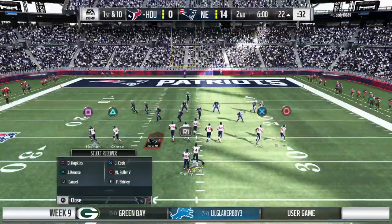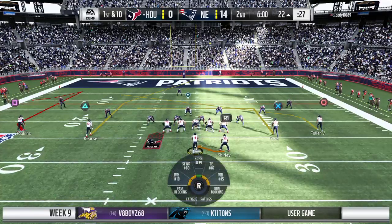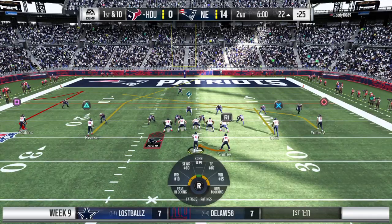Watson now, after the pick on the last drive, 3 for 3 to start this drive. It's 1st and 10. Blue 80! Blue 80!